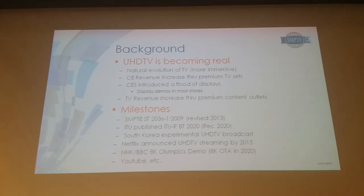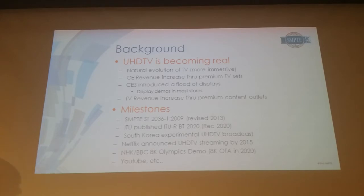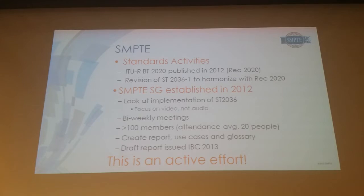There's some milestones on the way to this. And I'm not really going to dwell on those. The scariest one's probably at the bottom, however. The one place you can get the best variety of 4K content right now is on YouTube. And it's there, it's real. It's compressed, of course, but it looks really fine, and all the pixels are there, as much as they are when you compress.